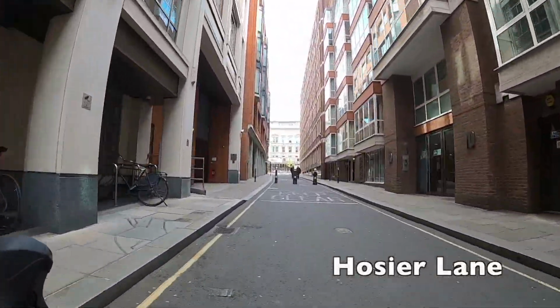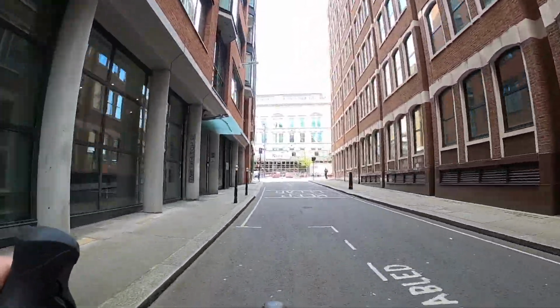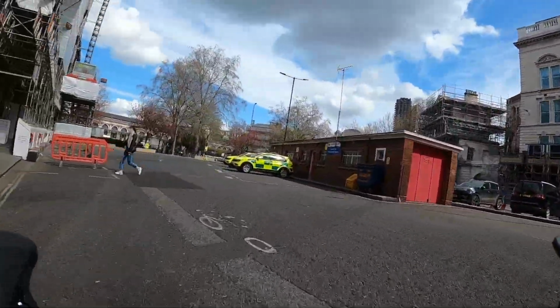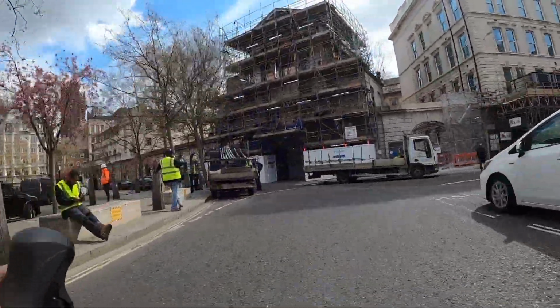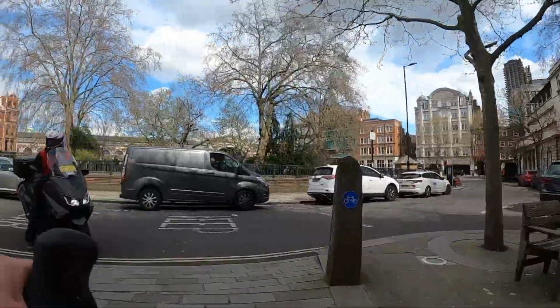One thing I quite like about the streets around the City of London is they're all named after things that they would have sold, like commercial things, where presumably that's where the market would have been back in the day. And Hosier, I think, is where they would have sold hose, like trousers, or leggings or stockings or whatever they wore back in the day.